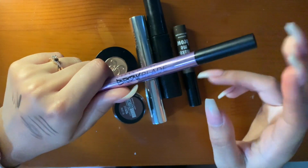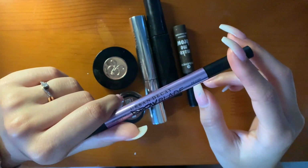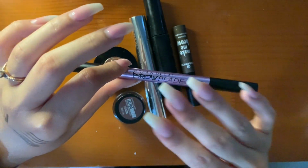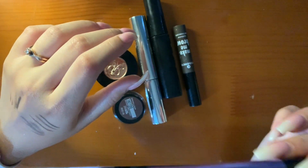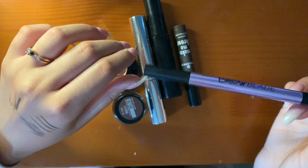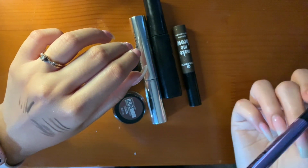But I love it so much and I would definitely 100% repurchase this as soon as I feel like I need to. Because I love it so much. Like, I seriously don't need any other product but this, and the LA Girl one is good for an affordable option. And when I need to go through pencils, that's a good option for me too.